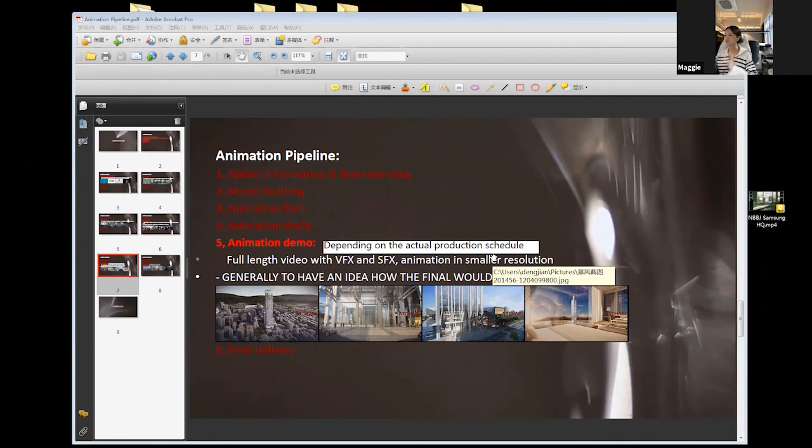Yeah. And during the whole process, we will have one round of high-resolution animation provided. That's how the animation process will proceed.